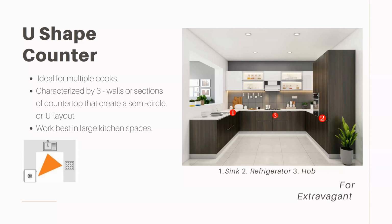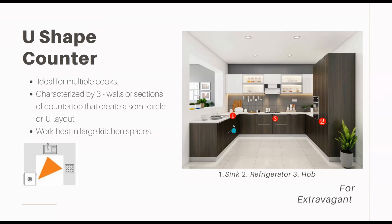And the best part of it is that the work triangle is slightly critical here, right? Because you need to have enough space in between in the kitchen, but you tend to overshoot on the overall dimension when working with a U-shaped counter, right? So that's a caveat here, but if you could intelligently work on your work triangle when you're designing the kitchen, this could be one best option which most of your clients would love to have. Can we go to the next slide?